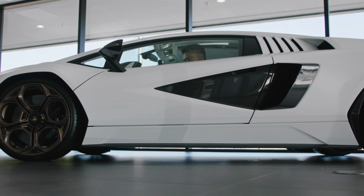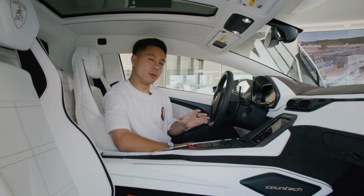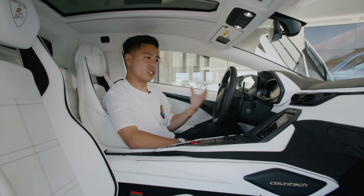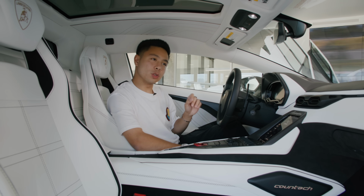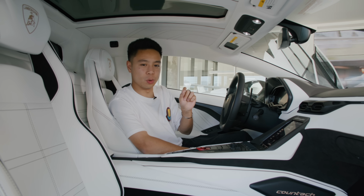So now we're sitting inside the interior of the Countach, and what I noticed when I saw the original model is just how simple the interior is. And it really is a minimalist experience that really focuses on just the driving itself, and there are so many ways you're able to customize the interior of a Lamborghini, down to the colors, the stitch, the patterns, and this one in particular has a really unique and beautiful white leather finish that has elements of black contrast that really carry out the same design elements that are seen on the outside with that bronze touch that adds that touch of color to it as well.